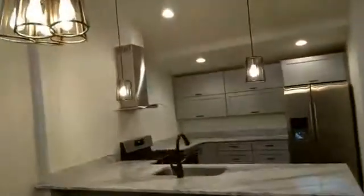I freaking love this place. I wish I had 400 or so thousand to buy this place right now. Again, no rental restriction, no HOA fee. You're in the heart of Atlanta. Check out these beautiful quartz countertops. The gray veins in here make the gray cabinetry pop. You got some Euro style cabinets. Look at that. Beautiful, right?